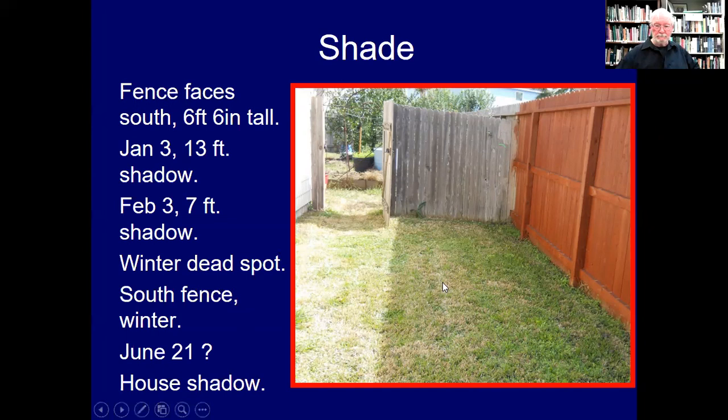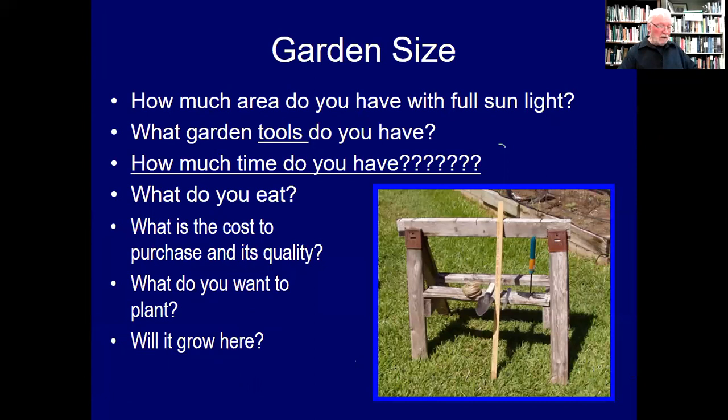When it comes to garden size, it's important. How much area do you have with full sun? What garden tools do you have? One of the things I have to take into consideration during this program, because some of us have 4x4 foot gardens, some of us have larger gardens, and some people may have a garden that they're using a tractor in. So when you're starting out, what's the least amount of tools that you can get by with? Probably a shovel, a hand trowel. That's probably really all you need, okay?